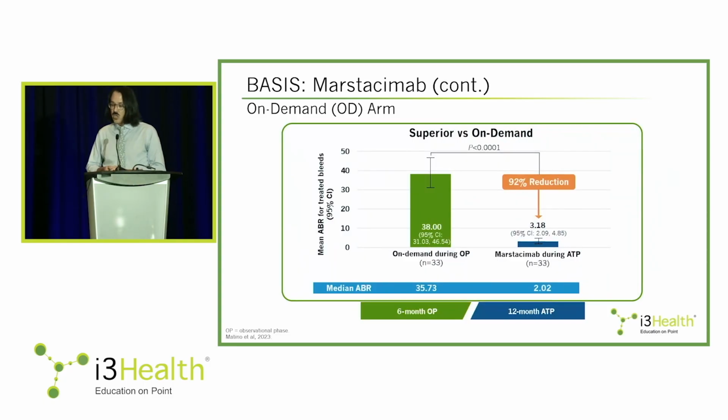So what did the data show? What you can see here on the top part is the mean annualized bleed rate, and this is the on-demand arm. They analyzed this with superiority analysis, and you can see on-demand patients bleed a lot. The annualized bleed rate is around 38, and there was a 92% reduction, so the mean annualized bleed rate went down to 3. If you look at the median ABR, it was even better at 2, and again, this is after 12 months of intervention.